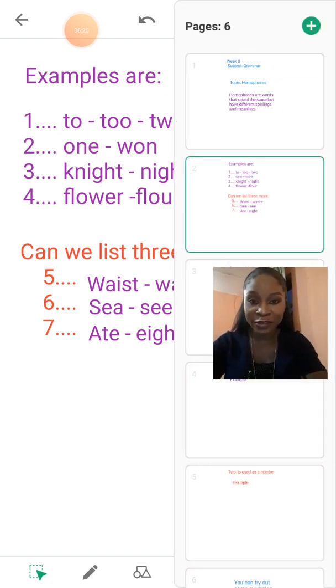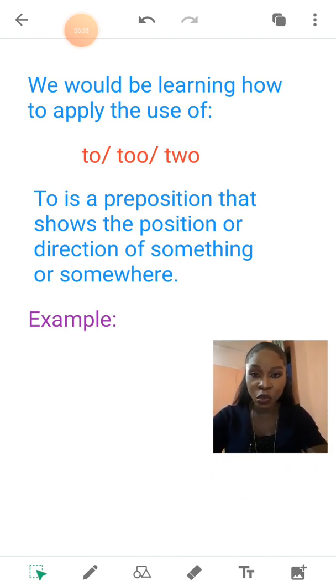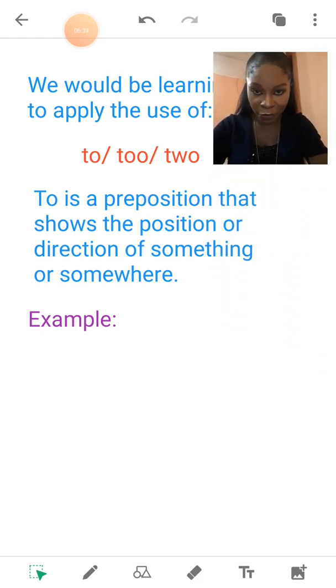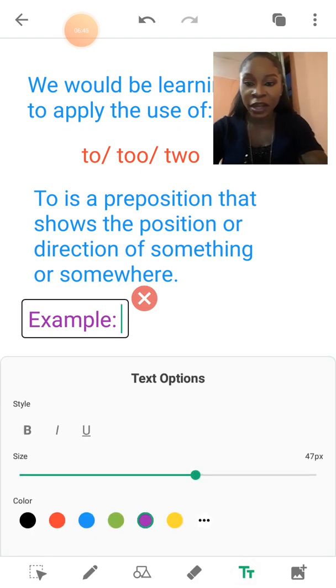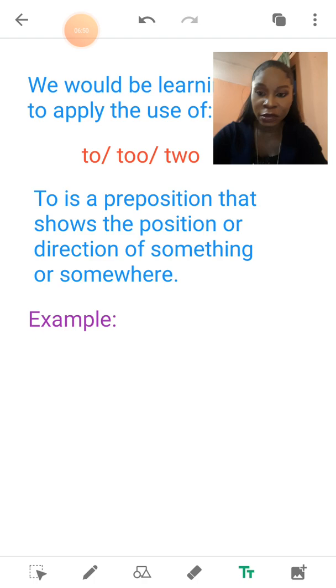I move my slide. Good. Now the first one is the 2. The first 2, T-O, is a preposition that shows the position or direction of something. I move my camera. It shows the position of something or the direction of something. Example, if I could say, where's my cursor? Good.